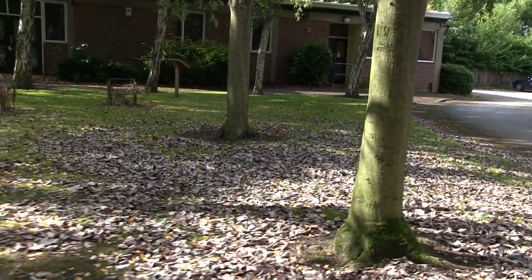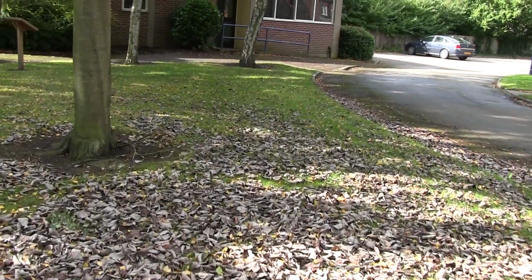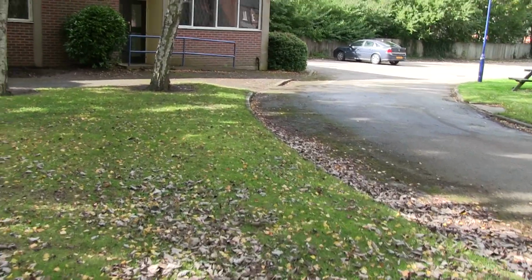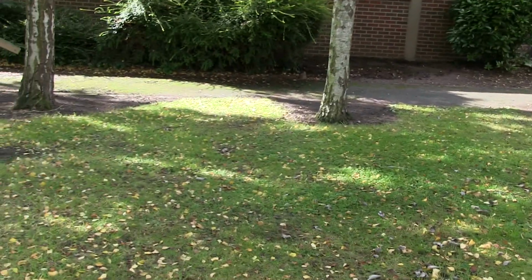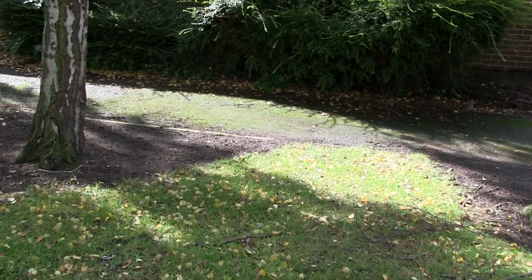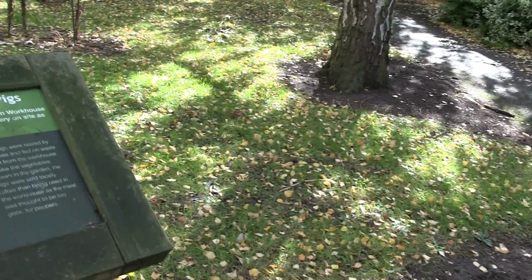Bad sign, I'm getting crumpling noises from these leaves under my feet. And what does that mean, folks? Ooh, it's brrr time. Bit of hibernation. Oh, some more of that modern art stuff here. That's a bit of a dirty sign on here.